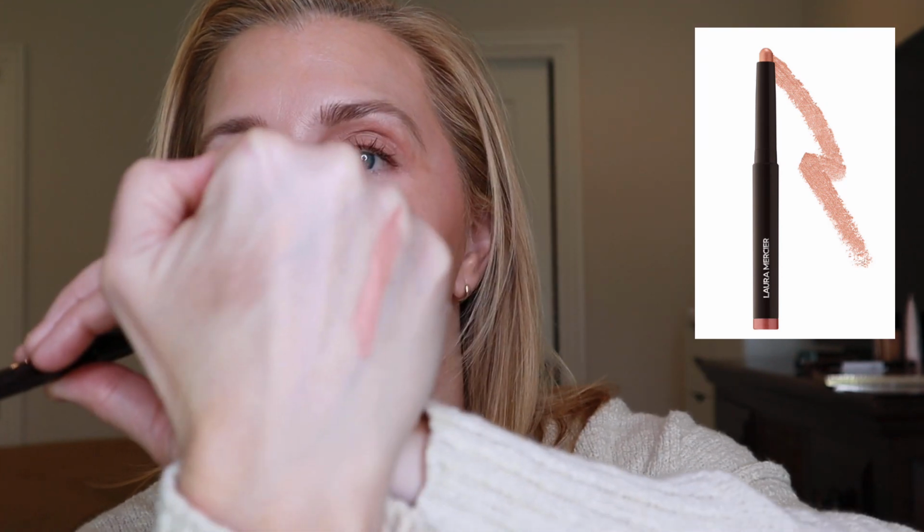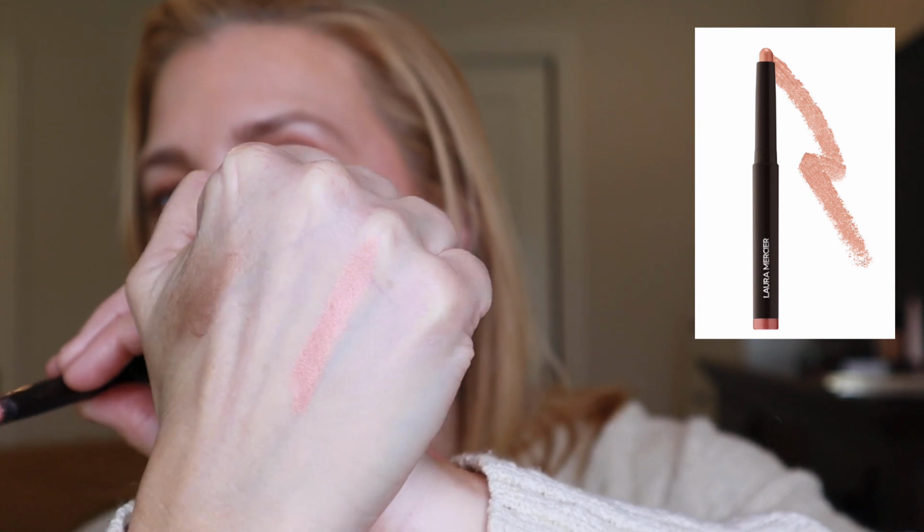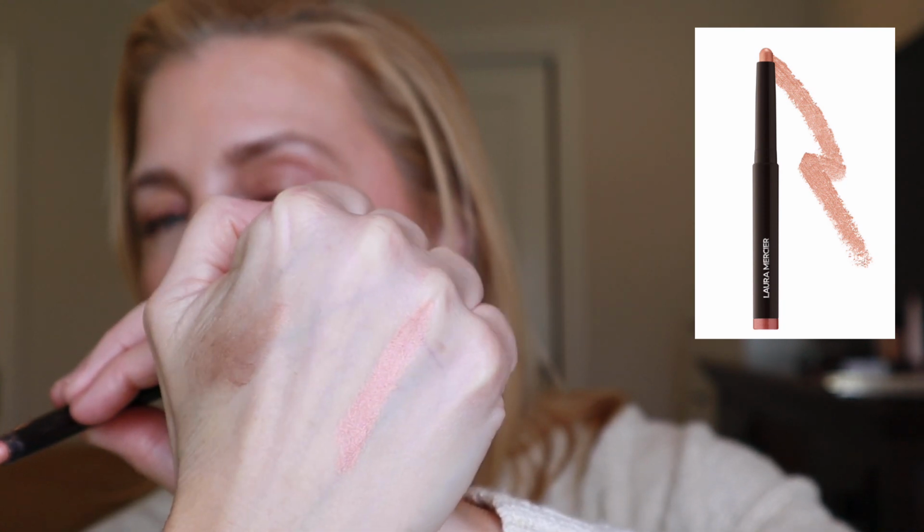Another one and done eye product that I've been loving. I picked this up for my Peach, for the Love of Peach video. If you haven't seen that and you love peach, check that out. This is the Laura Mercier Caviar Stick in the shade Sunrise. And this is just a beautiful peachy shade. I can use this all over my eyes. I just am very drawn to this right now.